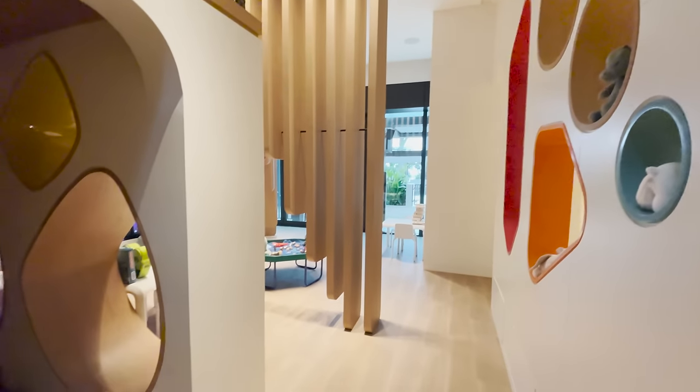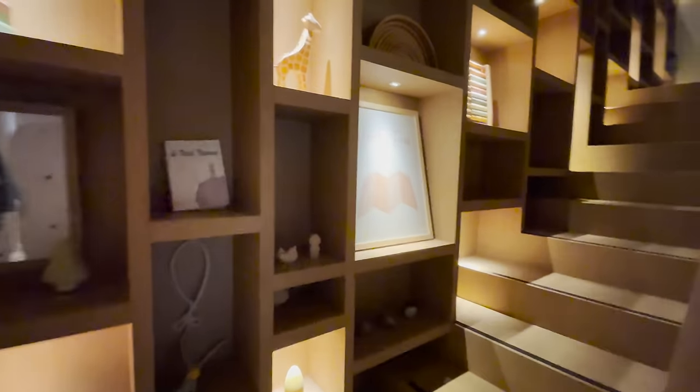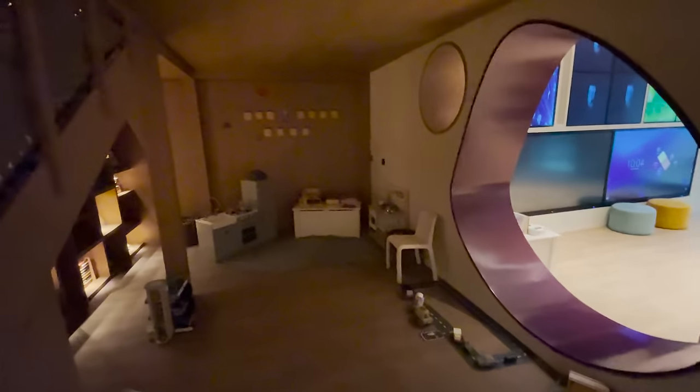Okay, this is the kids' club. It's the kids' playing area. Let's start with the cozy reading section. So this is where your little one can have their reading time. I have all these books here and more. This is also the toy playing area.